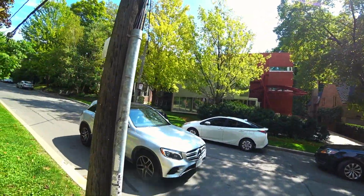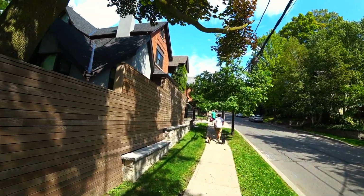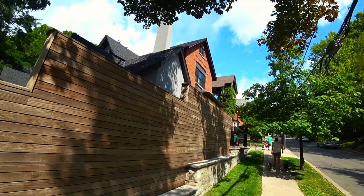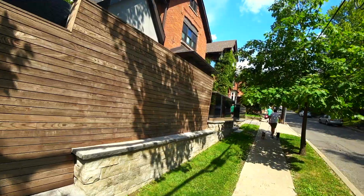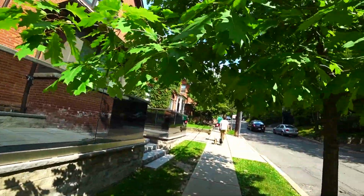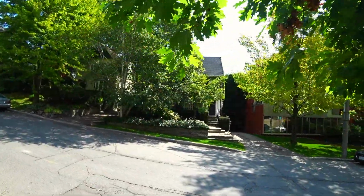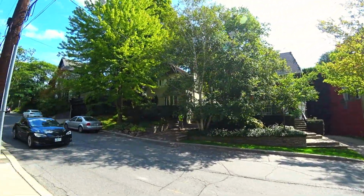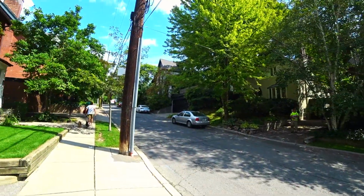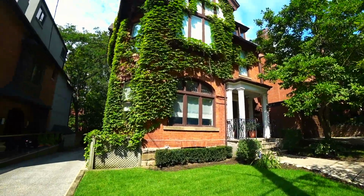One of the interesting things about Toronto is how there can be very wealthy neighborhoods or very expensive condo towers right across the street from government housing or rundown buildings, or just basically poor neighborhoods. So stay tuned for part 2 of the walking tour of Rosedale, Canada's most prominent old money neighborhood.